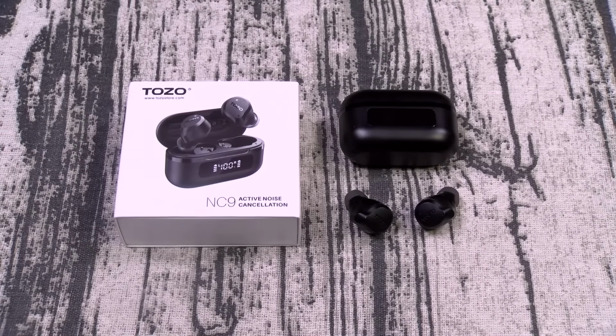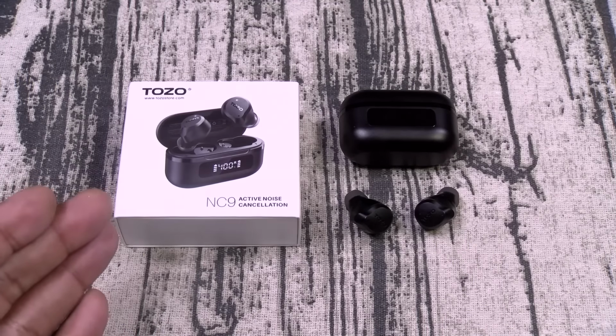Anyway, these are the Tozo NC9s. I told y'all I'm gonna start doing a lot of holiday gift ideas. This might be the best one yet.